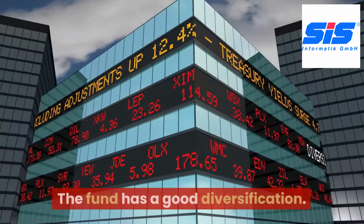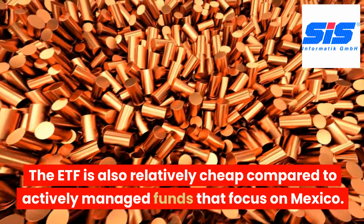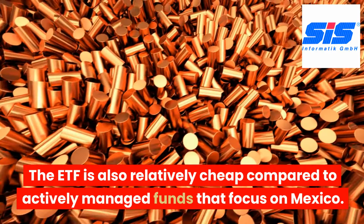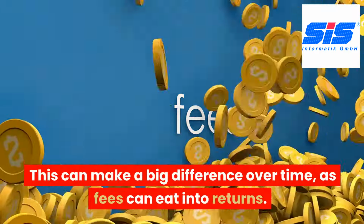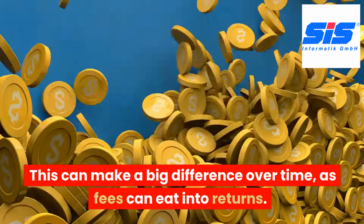The ETF is also relatively cheap compared to actively managed funds that focus on Mexico. Additionally, the ETF has a low expense ratio, which means that investors pay less in fees. This can make a big difference over time, as fees can eat into returns.